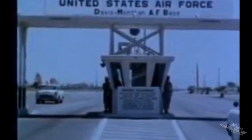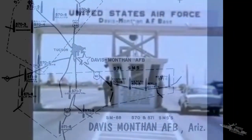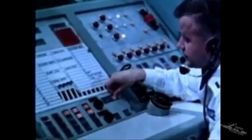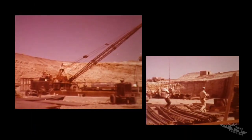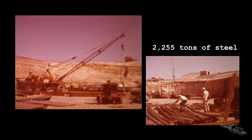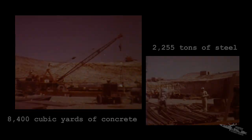The 390th Strategic Missile Wing, based at Davis-Monthan Air Force Base in Tucson, Arizona, was ready to launch 18 Titan II missiles by October of 1963. The fact that these bases, which began construction in December of 1960, were ready for launch within just 3 years is simply astounding. By the end of the project, it was found that each complex used 2,255 tons of steel and about 8,400 cubic yards of concrete.